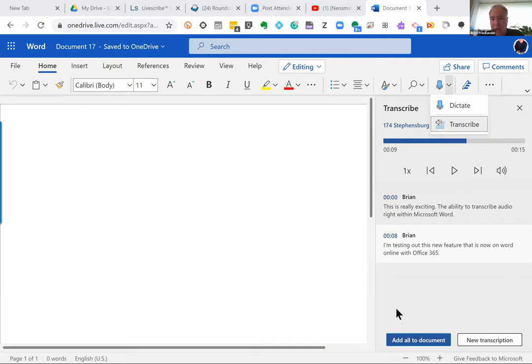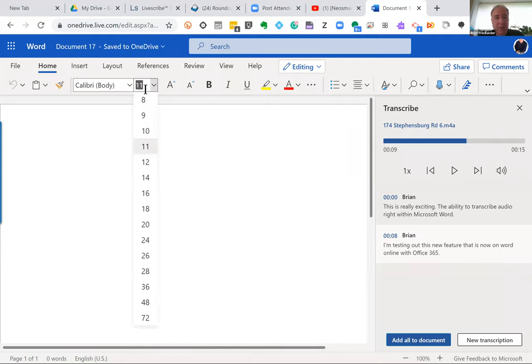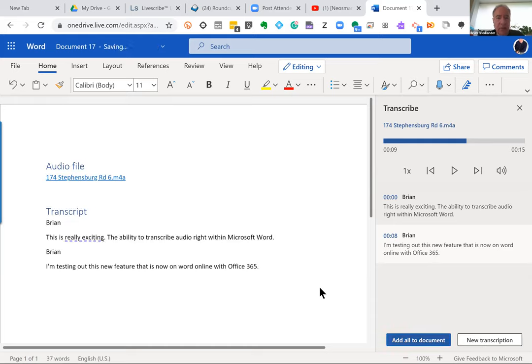Now the other thing students can do, if they want to add that to their Microsoft Word document, I'm just going to make the font a little bit bigger, and I click add to document, and you can see that all of the text from the transcription goes into Microsoft Word. So if they wanted to, they can use the immersive reader to read it back to them, which is really interesting. So this could be another way that they could use a digital recorder to record notes and then come back and review it in Microsoft Word.